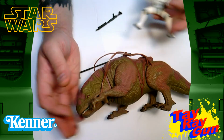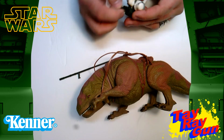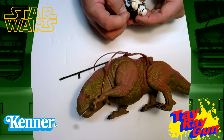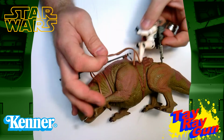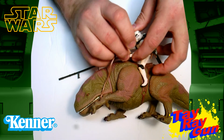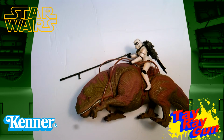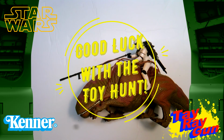Now, this piece has been out for years. And honestly, if you're going to find them, you can almost hit up any convention and find it there. Oftentimes, you can look on eBay and find them there. I am starting to see that these are becoming less commonplace now than they were about 10 years ago, which is interesting because people were scrambling to get rid of this and try to make some sort of profit or at least get their money back, and now they're starting to demand a little bit more premium. So if you happen to go out finding these, good luck with the toy hunt.